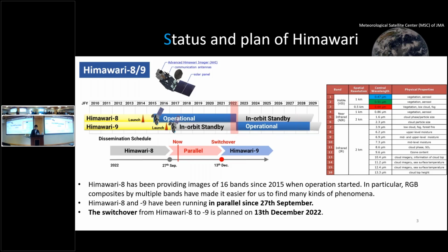Recently, we are proceeding with the plan to switch the main satellite from Himawari-8 to 9. I'll talk about the difference between both satellites in the last part. Now, Himawari-8 and 9 have been running in parallel since 27th September. After checking, JMA is planning the switchover around December 2022.